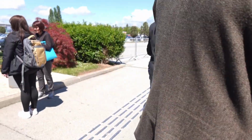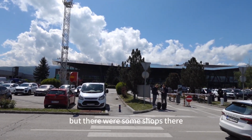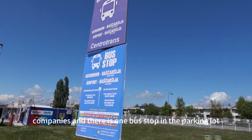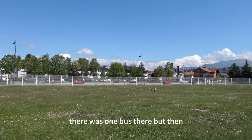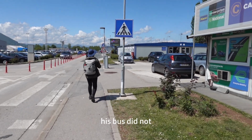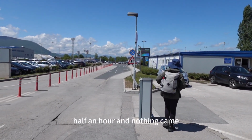And there was really no sign or nothing, so we ended up going into this place that looked like a parking lot. But there were some shops there, but I think they were all car rental companies. And there is one bus stop in the parking lot, and there was one bus there, but then the bus driver, he could not speak much English, but I think he really tried hard to explain to us that his bus did not go to the city center and we have to wait for the central bus. But we waited there for like half an hour and nothing came.